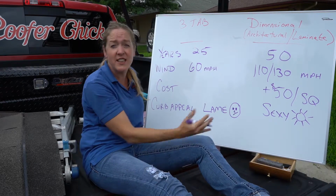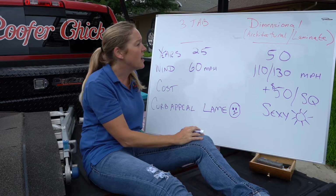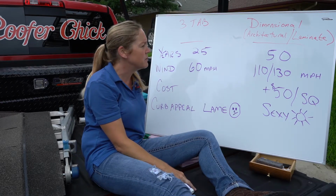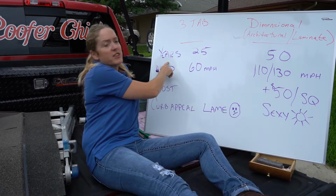You might hear it called architectural. That's what we called it back in the 1990s. The insurance companies call it a laminate shingle. You can see it on your insurance report. They'll write laminate. I'm sure there's other names as well. So the major differences. Start with the years.